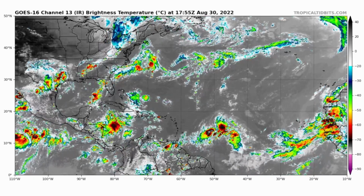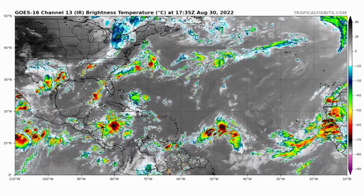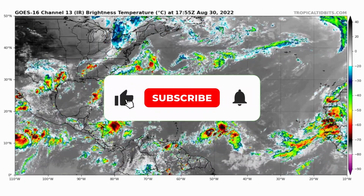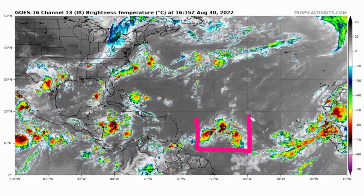Good afternoon, everyone. This is an update on the tropics for August 30th, 2022. We have a lot of things to update you guys on, so we're just going to get right into it here. We have Invest 91L still existing down here, just to the east of the Lesser Antilles and Leeward Islands.